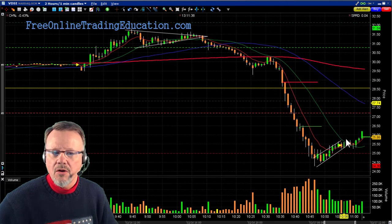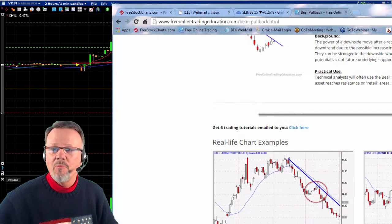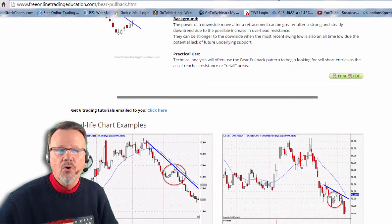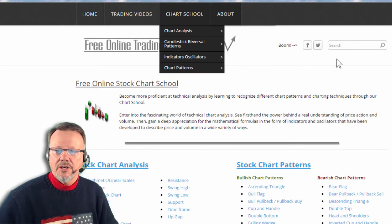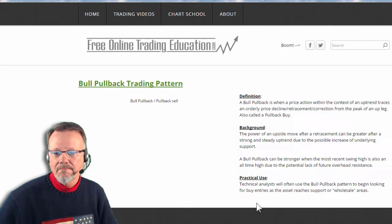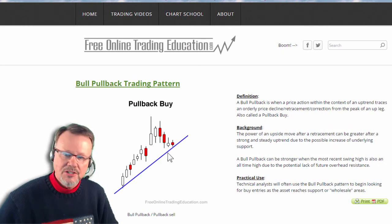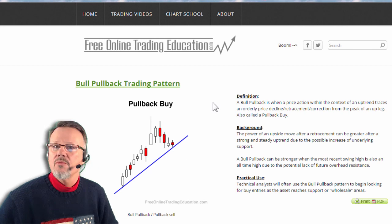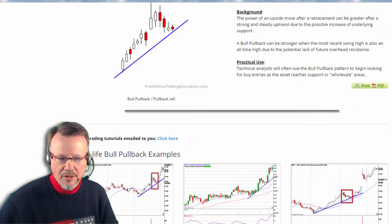It starts doing a bull pullback here. Again, instead of a bear pullback, we want to look at a bull pullback. We just go to Chart School, and we want to go to bull pullback right here. And now it was running sideways, and then it just started to dip. It started to run up. So we got ready to go long, and the markets were also running up.